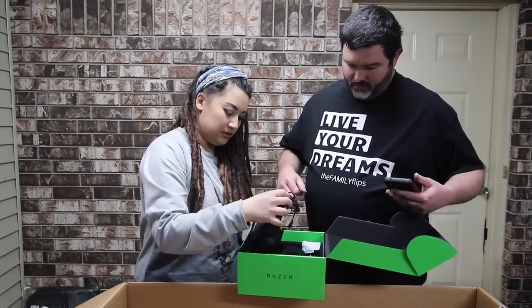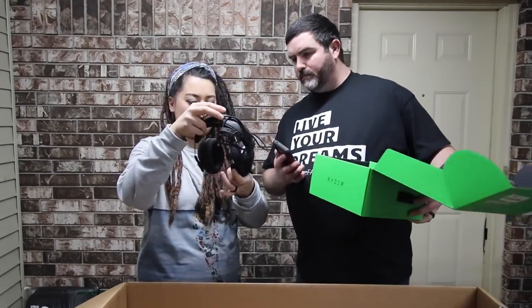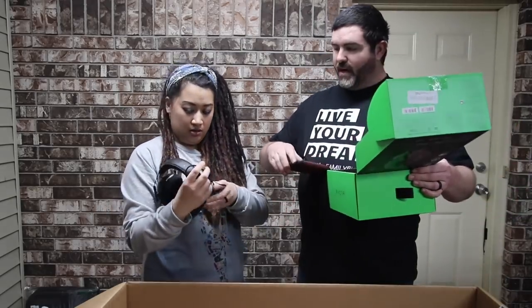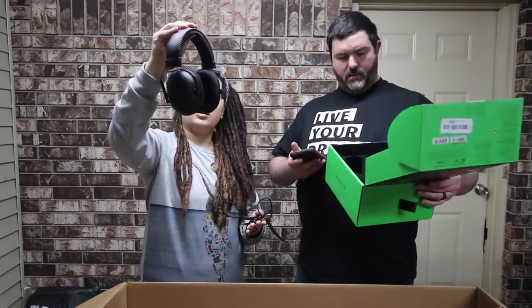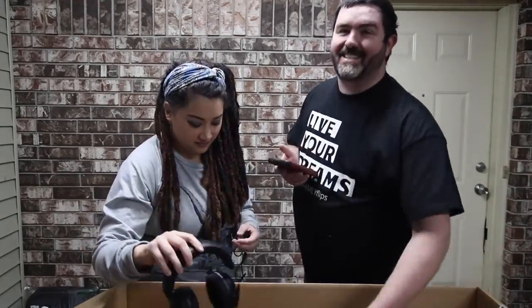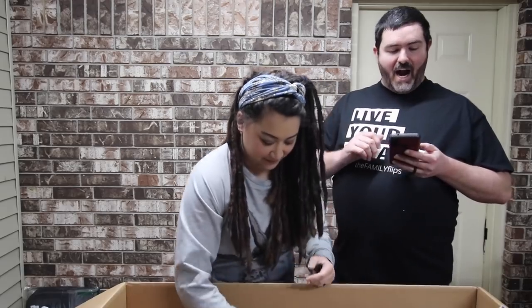I think it's been used, but it's still in great condition. Like it's not totally damaged. It hasn't been heavily used. Maybe somebody tried it, didn't like it. Or maybe it doesn't work. Or they thought it was wireless. It is wireless. Okay. I think this is the charging cable that goes with it. All right. It's a nice little headset. This is expensive. Is it? Yeah. Everything in this box is either broken or expensive.